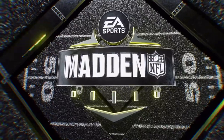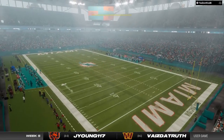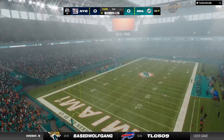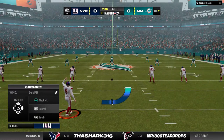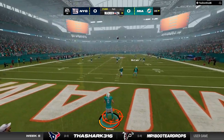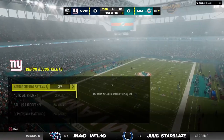We are about 15 or so miles northwest of world-famous Miami Beach as we are set for football at Hard Rock Stadium in Miami Gardens. Today we've got a Week 5 matchup in store here as it'll be the New York Giants taking on the Miami Dolphins. The first quarter of the season already in the rearview mirror, and off we go in Week 5 on EA Sports. And we will not get a run back here to start. It's a touchback, and it will come out to the 25.